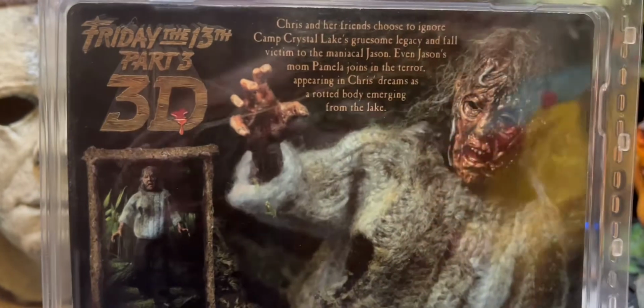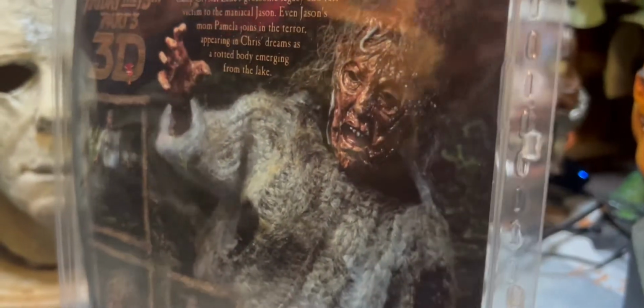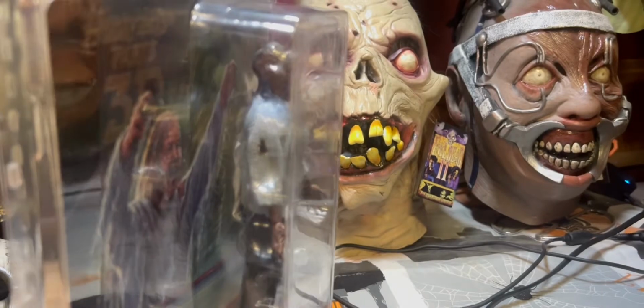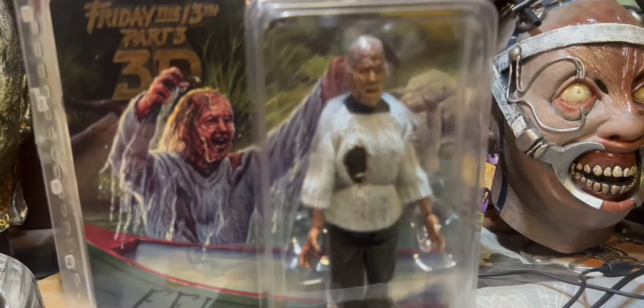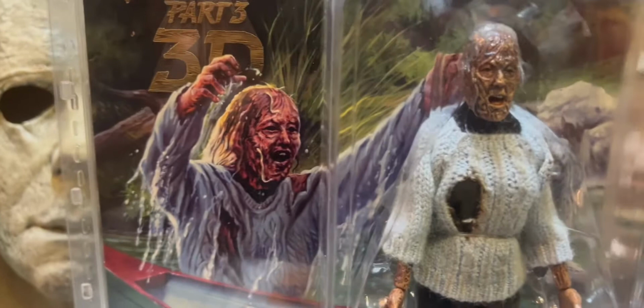But here we go. We have the Friday the 13th Part 3, Pamela Voorhees. Now, if you guys know, at the end of that movie, Pamela Voorhees comes out of the lake. And we get this old, musty, dirty, just kind of waterlogged, all that water goo, right? You get the point. She's pretty much just waterlogged.